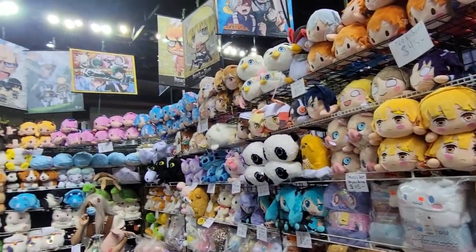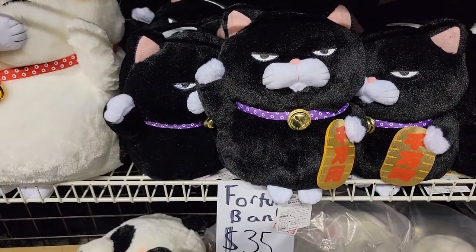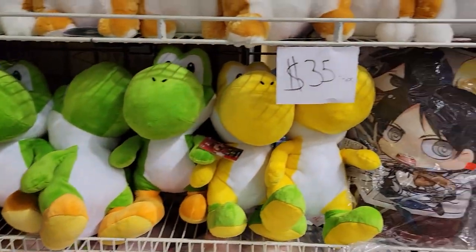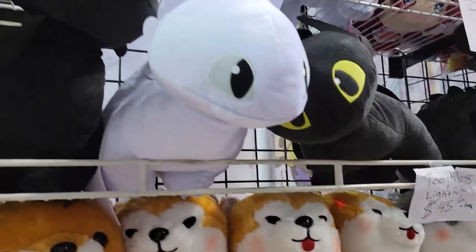So many dolls. So many plushies. This looks like my cat Bella. Mean face and all. She's very sweet. How to Train Your Dragon at an anime convention. Okay.